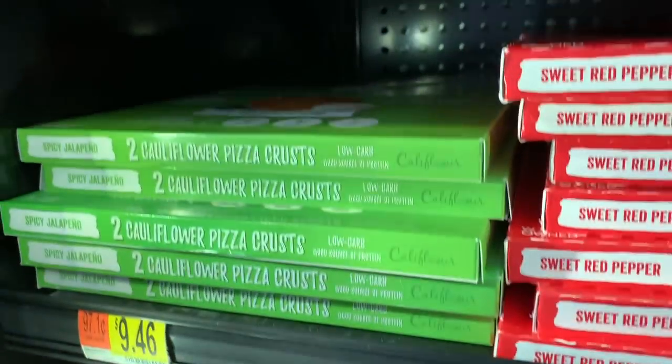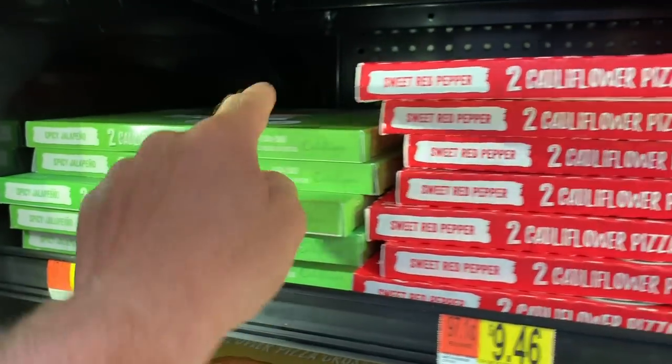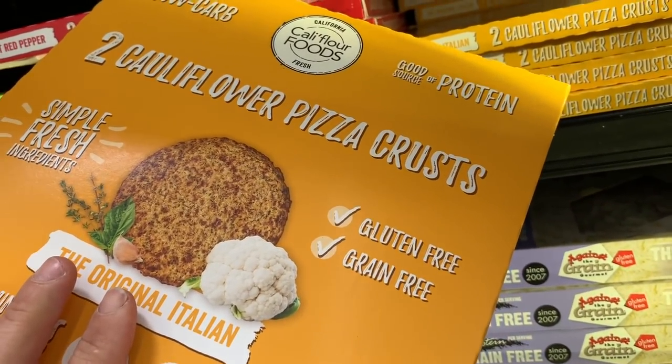Your better option is the crusts, and then you can make your own. They have a jalapeno, red pepper, Italian, and plain, and these are only 2 carbs per serving. I think we're going to buy these and try them as a review. What do you think? I think that's an awesome idea.